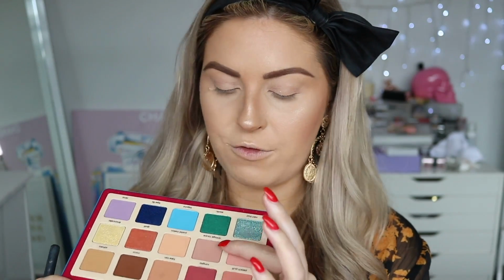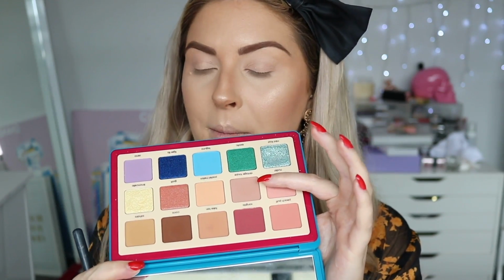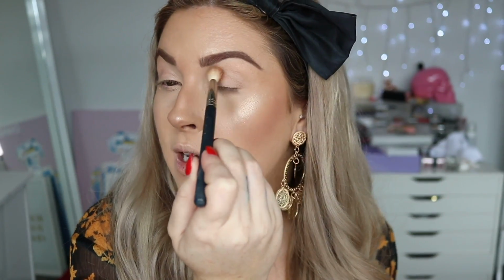So I'm going to start with the shade which is my favorite in this palette, called Vintage Taupe. It's kind of like a neutral mauve color. Does that even make sense? Probably not. I was using a fluffy blender brush.